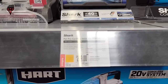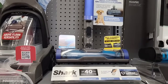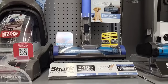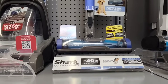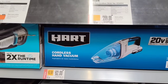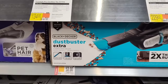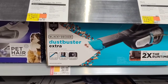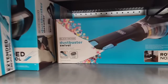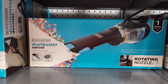All right, and then we also have this other Shark, and this is cordless. This is $209 versus $269. And this is up to 40 minutes runtime, deep cleaning on carpets and floors. All right, we also have another cordless vacuum, $62. It was $69. We also have this Dust Buster, $59.53 now. Dust Buster Swivel, it was $59, and now it's $49.